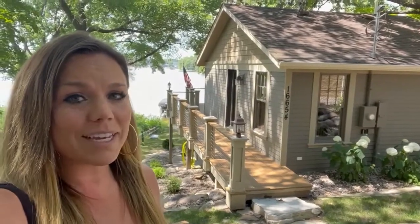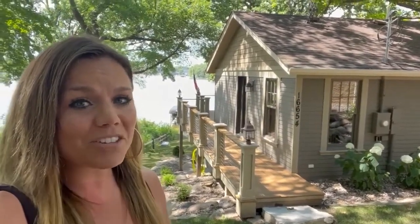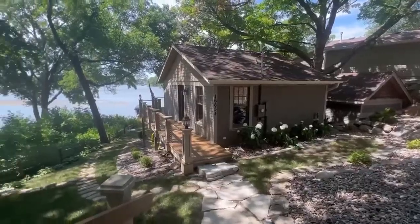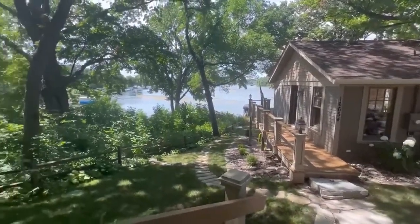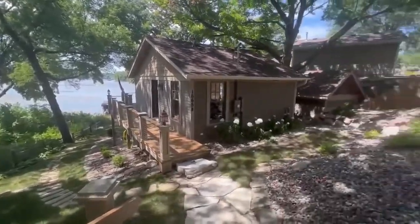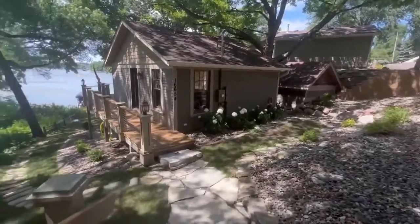I'm at this beautiful lake house that you're not gonna wanna miss right on Prior Lake, so come on in, let's check it out. Okay, I'm gonna show you this beautiful property. As you can see, it's extremely private, right on Prior Lake. We'll get to the lake part here, so come on in.